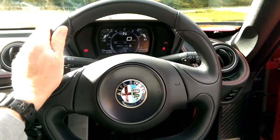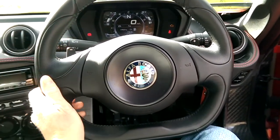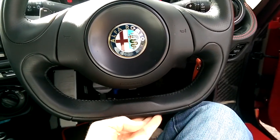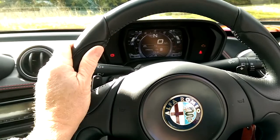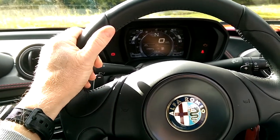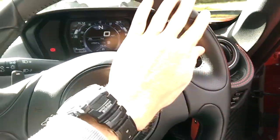The steering wheel, really like this. It really feels extremely nice to use. You've got the flat bottom here. You've also got the thumb rests, which are very nicely bolstered, so it's a really comfortable steering wheel to hold.